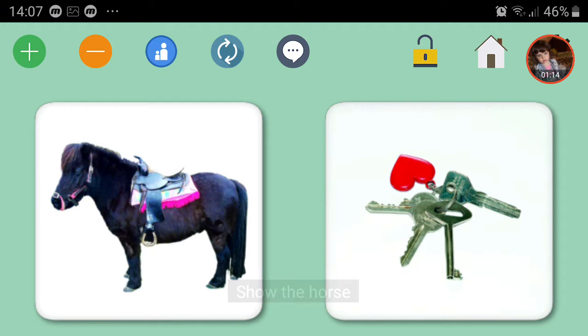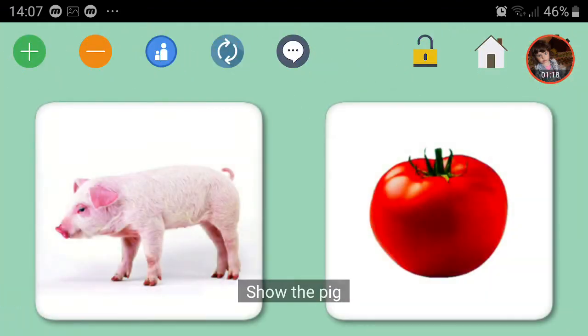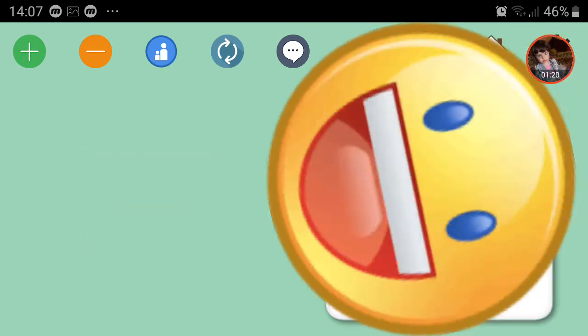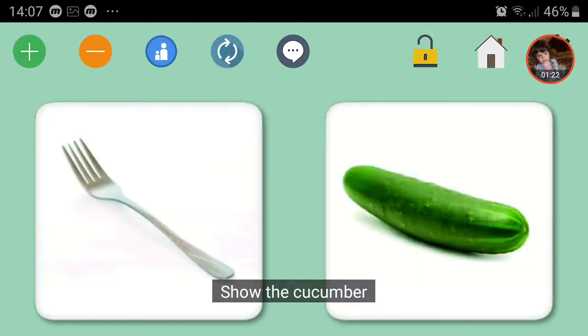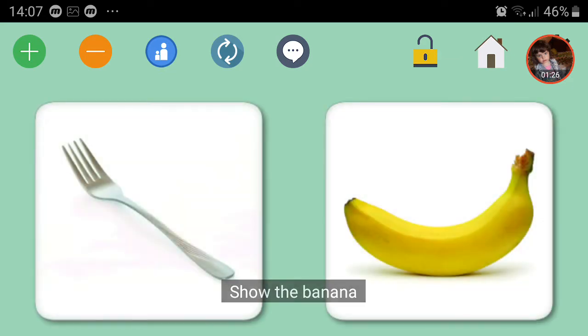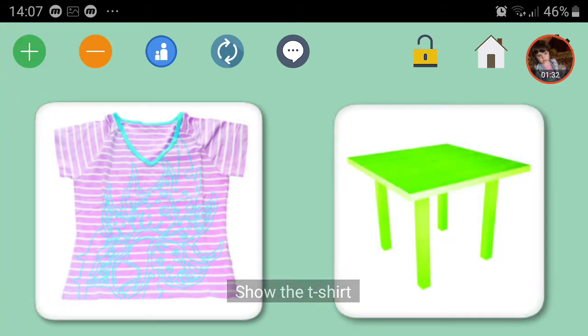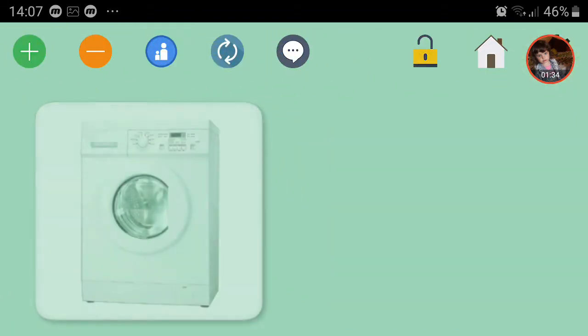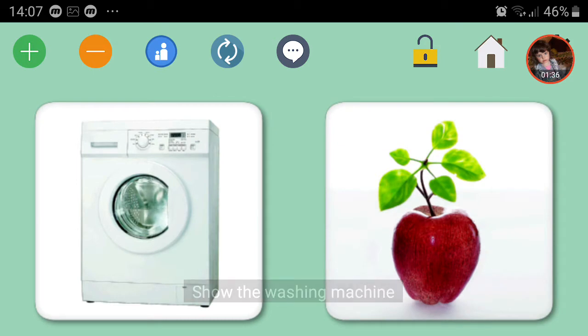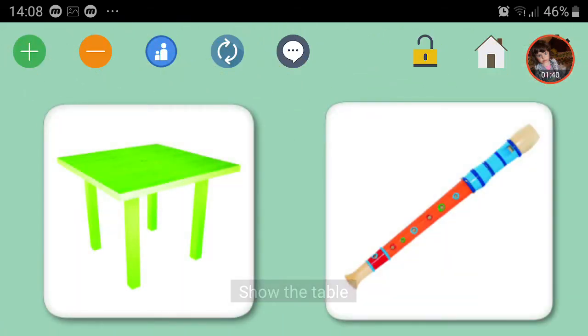Show the horse. Excellent. Show the pig. Excellent. Show the cucumber. Great. Show the banana. Try again. Well done. Show the t-shirt. Well done. Show the washing machine. Well done. Show the table.